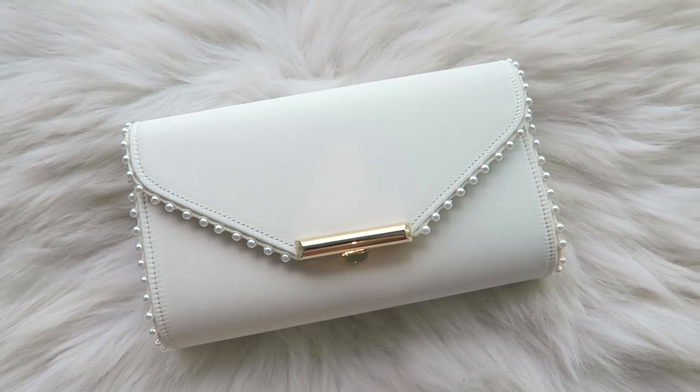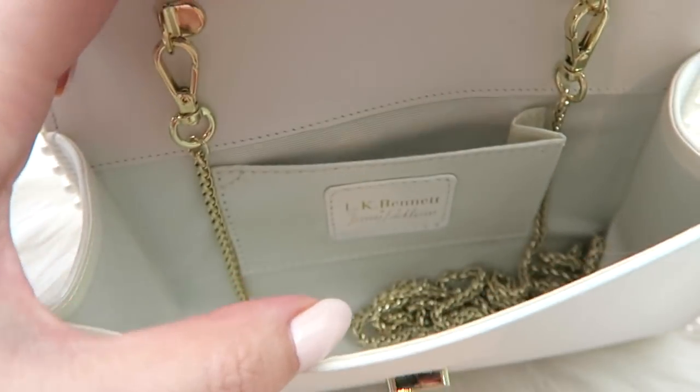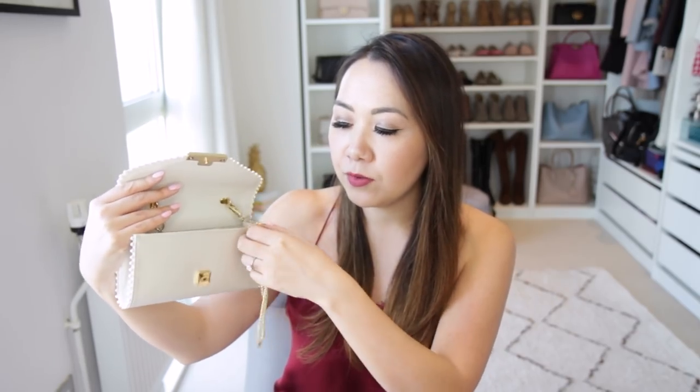It just opens with a snap closure and then it has a fair amount of space. It's not too large, not too small, just the ideal size, I think. So you can fit your phone in there if you want to, and some makeup and other essentials like that. And you do also have the chain, which you can take off if you want to, or you can obviously use as a shoulder bag as well. So I thought this was the prettiest thing, just as nice in real life as it was on the website, and exactly what I was looking for. So very excited to use this for the welcome dinner and maybe the wedding day as well.